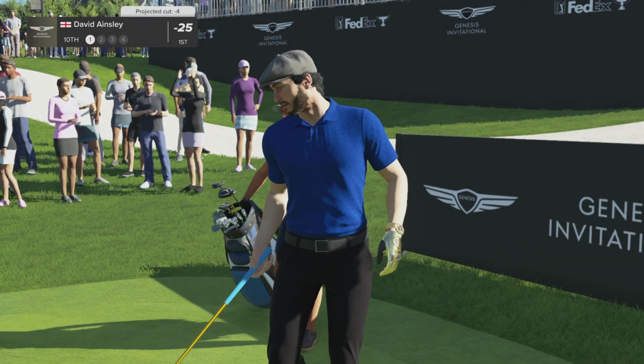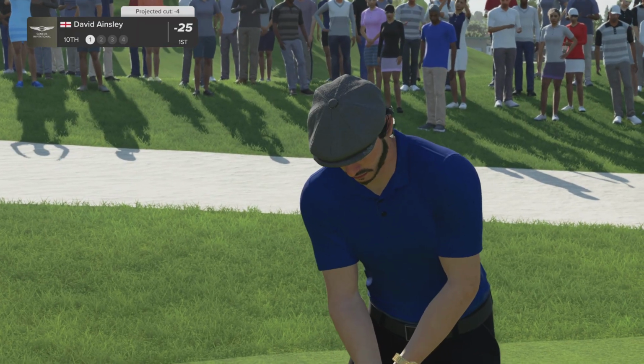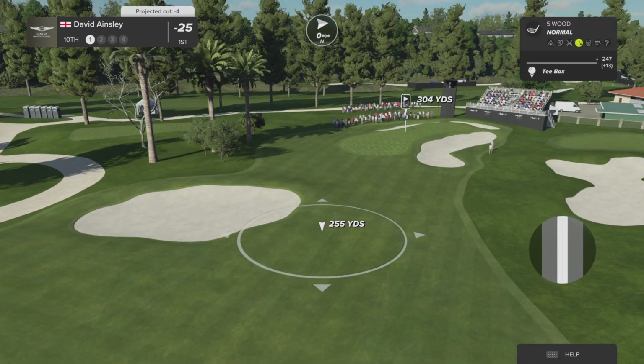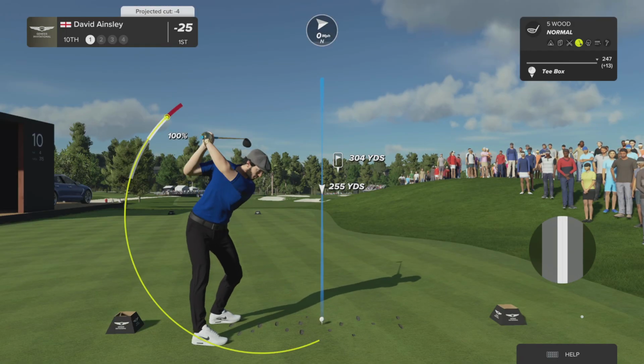Well, let's get stuck into the 10th hole, shall we? No, not at all. And what a hole it is. It's changed a lot over the years. This green actually reminds me of something you would see at Pinehurst. There's no flat spots on it. It either is downhill or uphill.